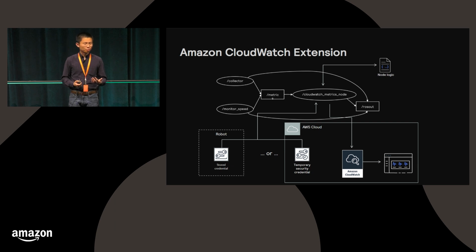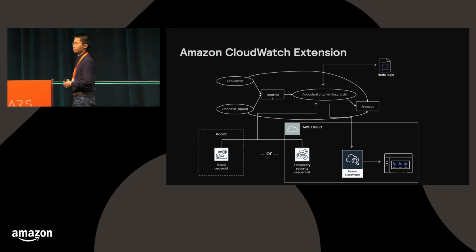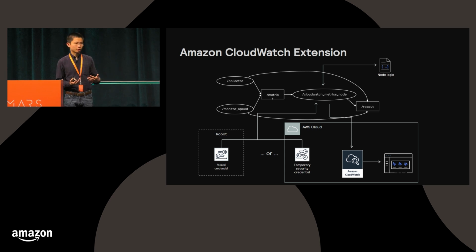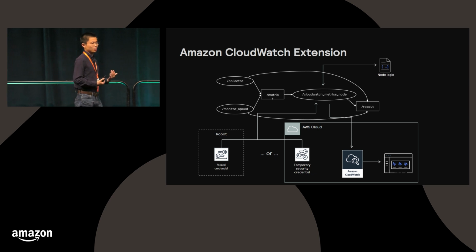Here, I just want to give an example of how it looks when you integrate the cloud extension into your ROS application. So ROS is a pub/sub system. It has a concept of a topic and a concept of a ROS node. A topic is basically a message queue where you will publish messages.